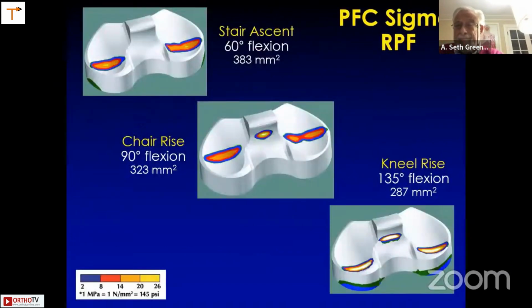Under a standardized body weight, images for the PFC Sigma rotating platform are displayed and provide an indication of areas where damage caused by contact with the femoral component can occur. It is noted that in spine cam designs, contact generally occurs prior to achieving 90 degrees flexion, and stresses rise rapidly in magnitude.